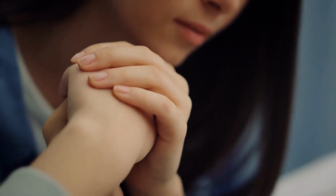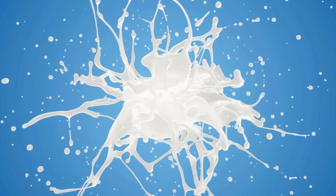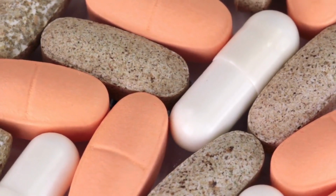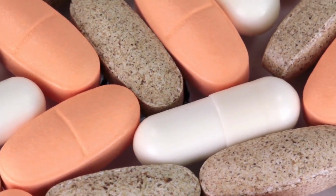Insufficient milk supply. Mothers frequently worry about their milk supply, particularly if they are not producing enough to meet their baby's needs. If you want to increase your milk supply, try nursing more frequently, pumping in between feedings, and making sure the baby is latching on correctly. To increase your milk production, you can also try consuming lactogenic foods and supplements.